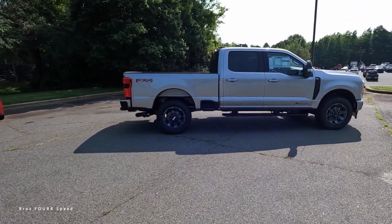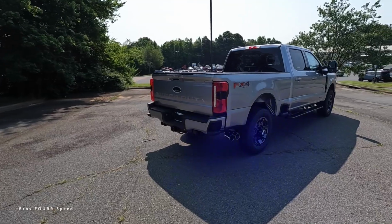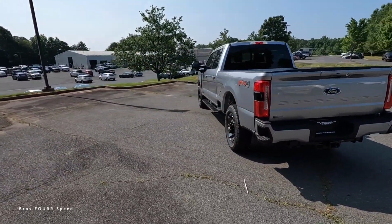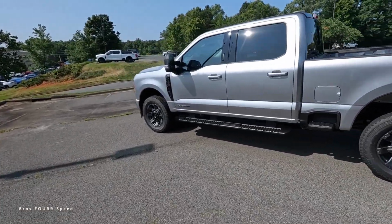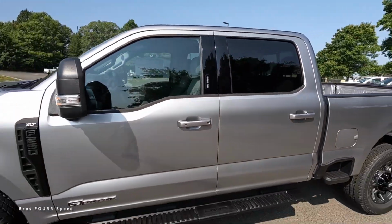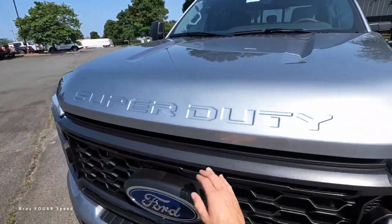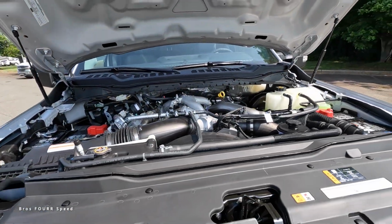So in front of us is the 2023 Ford F250 SuperDuty. This is the XLT, finished off in iconic silver, and we have a lot of laps to do because this is a massive truck to walk around and check out. This also has an MSRP just shy of $80,000, but it's a workhorse. We'll go over all of those specs, so of course we can see the performance and power that this has.